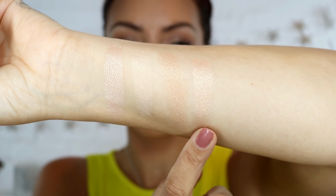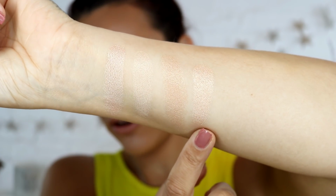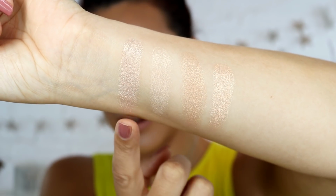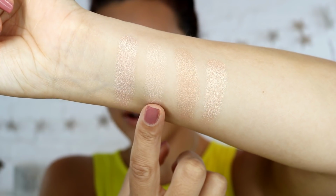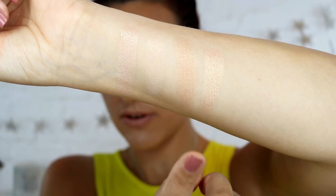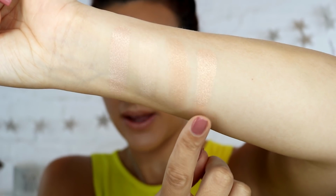Next up, this is Becca and Jaclyn Hill's Champagne Pop. So again, more of a sort of goldy tone, but a little bit closer, I guess, to the shade of the Natasha Denona. So we've got Natasha Denona, Mary-Lou Manizer from The Balm, the Wet n Wild Mega Glow Golden Flower Crown, and the Becca Champagne Pop.